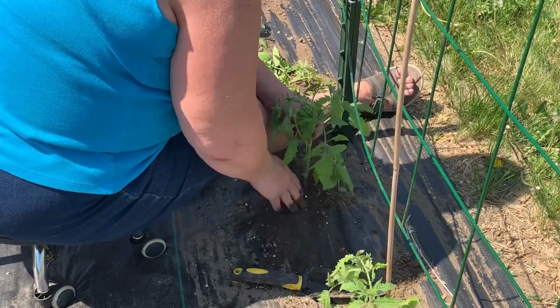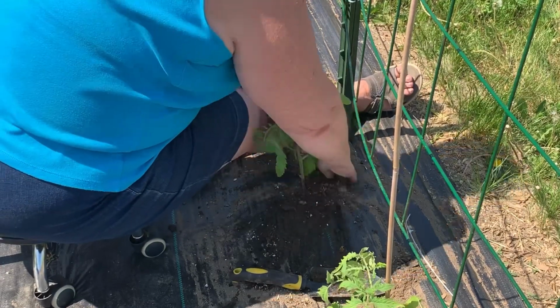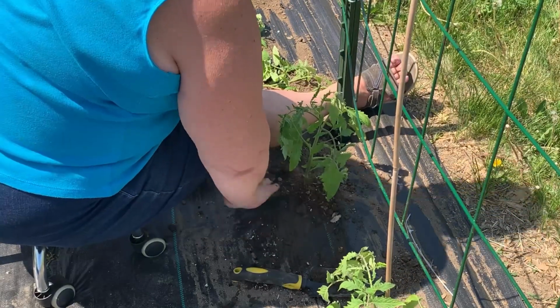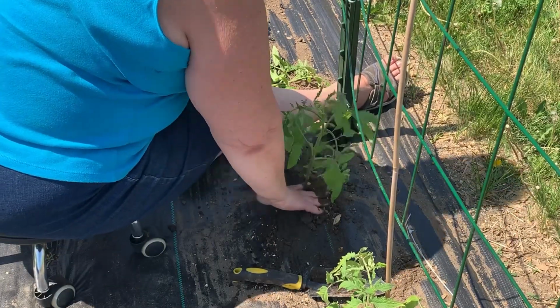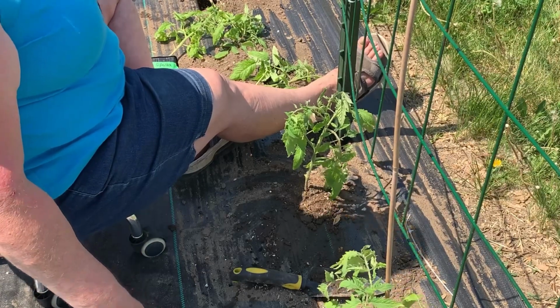And then I have another organic, just all-purpose vegetable fertilizer that I put once they start flowering and the fruits start coming. So I thought that would be a fun experiment to do. 4 down, a whole bunch more to go.